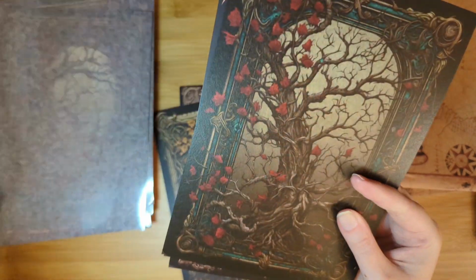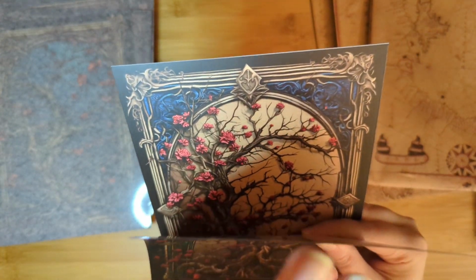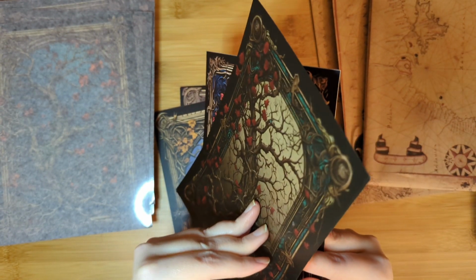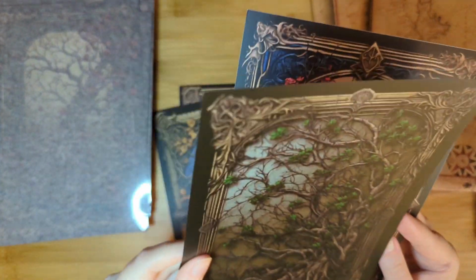I hope all these are showing up on camera. These are just so pretty. Wow, I'd love to put some owls. It'd be fun to do some night scenes too. Get some owls in here. I have tons of owl stickers. So much to make, so little time.